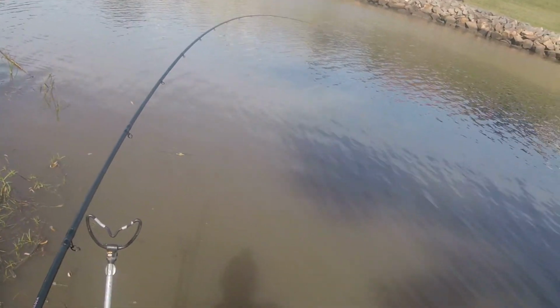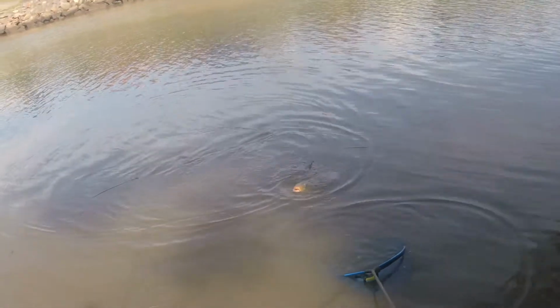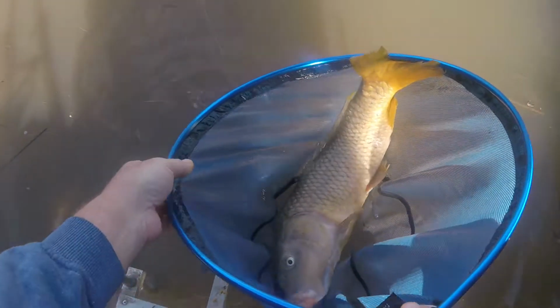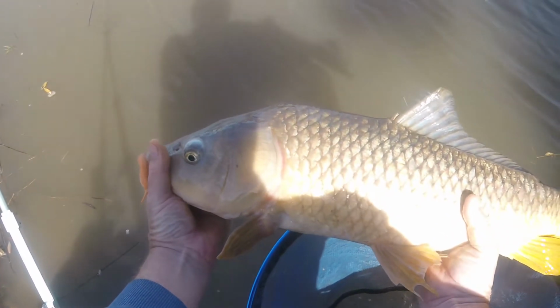Well, first bite on the prawn. See if it's any bigger, eh? Swimming towards me as usual. And he'll stop about now. There we go. He's about the same size as the other ones, I suppose. Big mouth though. Well, actually he's a bit bigger. Yeah, that'll do. Yes, lovely fish. This guy's all head. Look at that. Huge mouth.